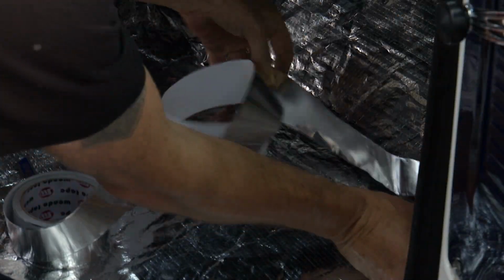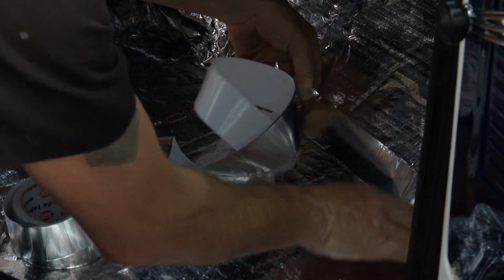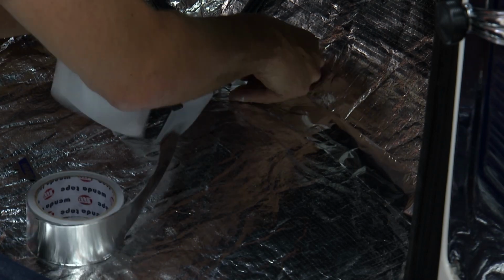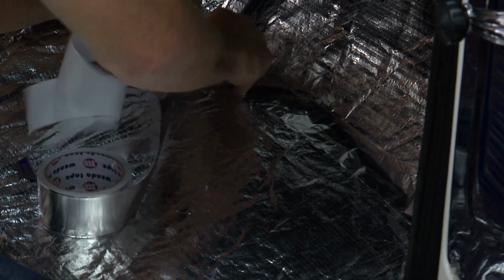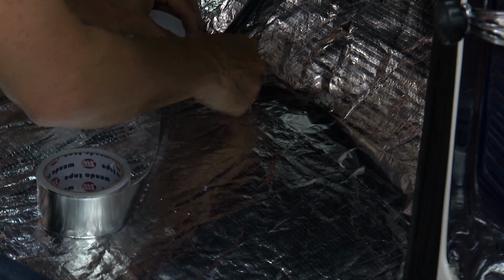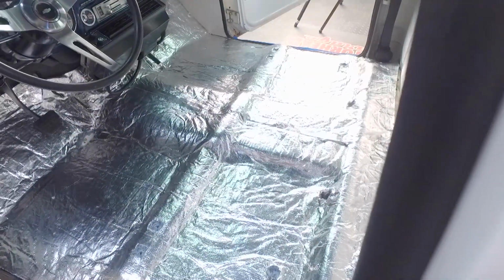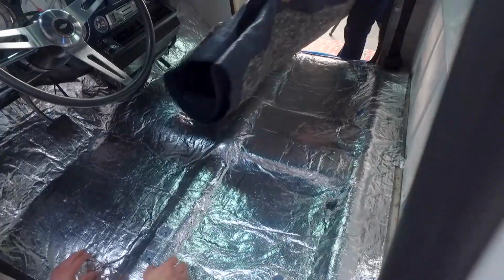The kit from Brothers Trucks comes with some great silver tape to trim it all up. And it comes with the glue, I'd like to add too. That glue is pretty expensive, and the tape's pretty expensive too. So go ahead and tape up all your seams and your edges and everything like that. It's going to make everything look good, and it'll keep noise and such from coming up through the cracks.